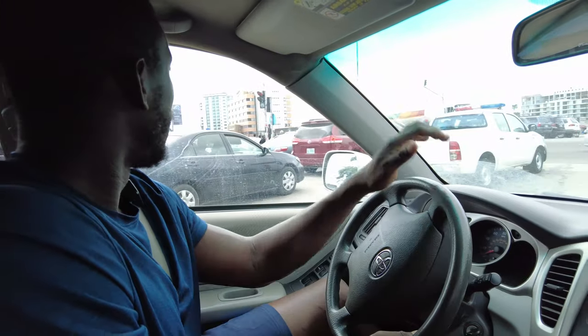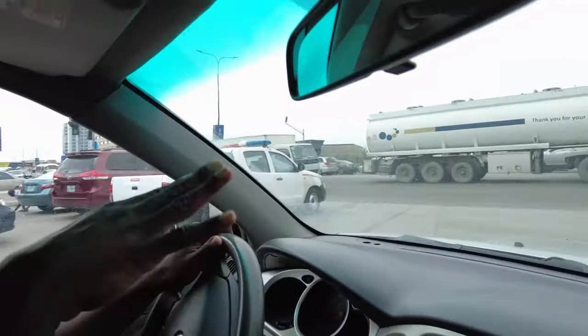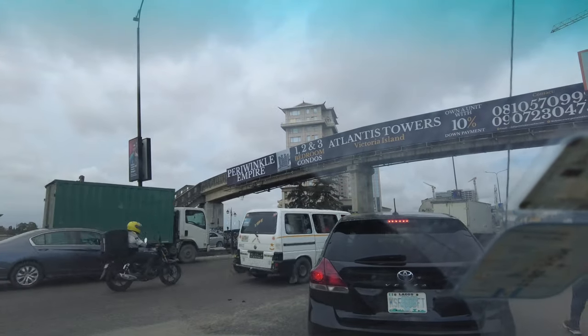Let's go there. So guys, we are on Lekki Epe Expressway. I think Ozumba and Badore. I finally learned that Ozumba and Badore and Lekki Epe Expressway merge. I didn't know that for a long time. So I think Ozumba and Badore is like this road that way, and Lekki Epe Expressway is like this all the way to Ajah. So there's a lot of traffic here.